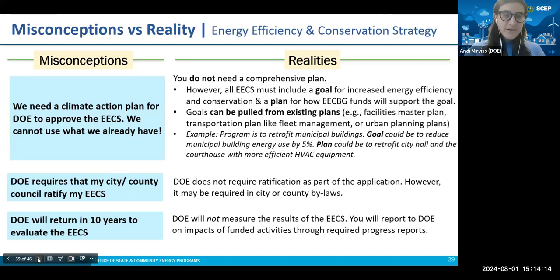The main thing we hear is that there's a fear that you need to develop a whole new climate or clean energy strategy to apply for this program. And the good news is that this simply isn't true. What we do need to see in your application is that your EECBG program projects plan to help serve some kind of broader goal that you have in your community. So if you have a climate action plan, you just need to show us how your EECBG investment helps advance that. Or if you have a facilities improvement plan and you're upgrading to a new HVAC system, you just need to tell us how this new HVAC fits into that improvement plan. So it doesn't even need to be a specific climate plan. We also have many sample examples, EECS, available on our website that we encourage you to check out and review so you understand the level that's required.